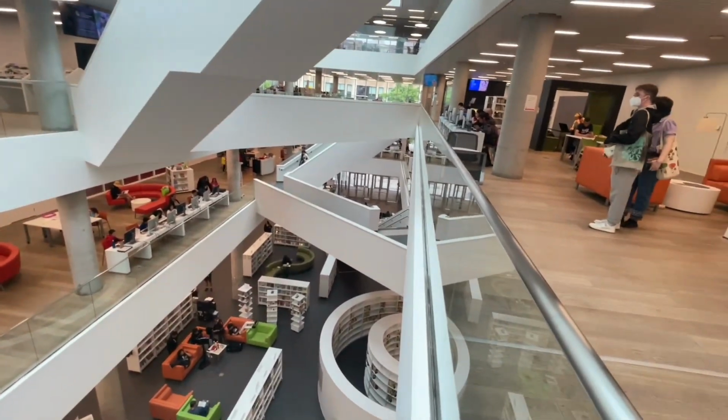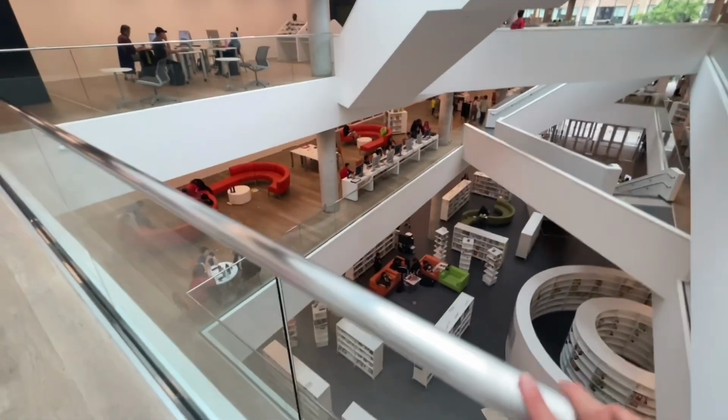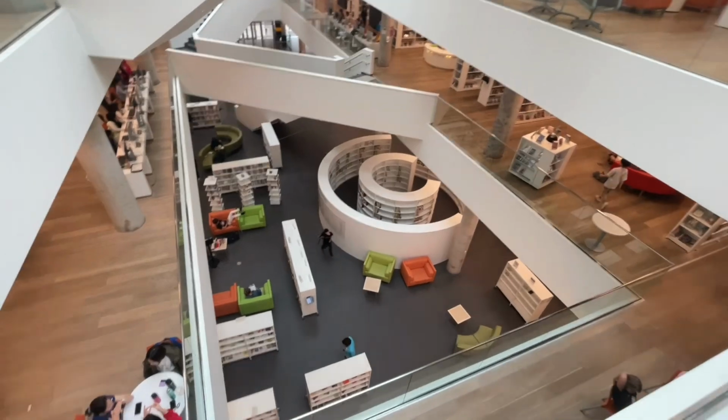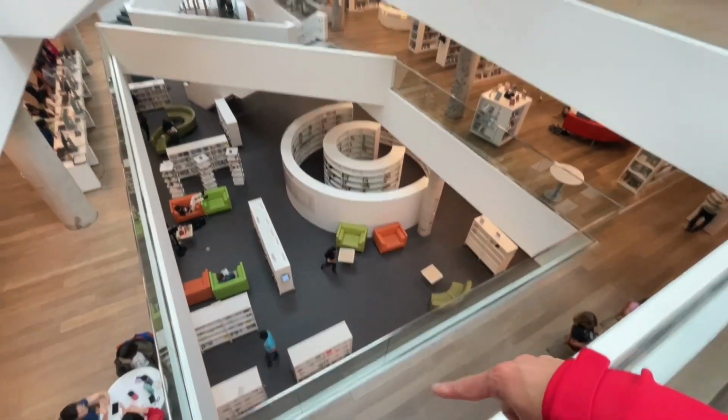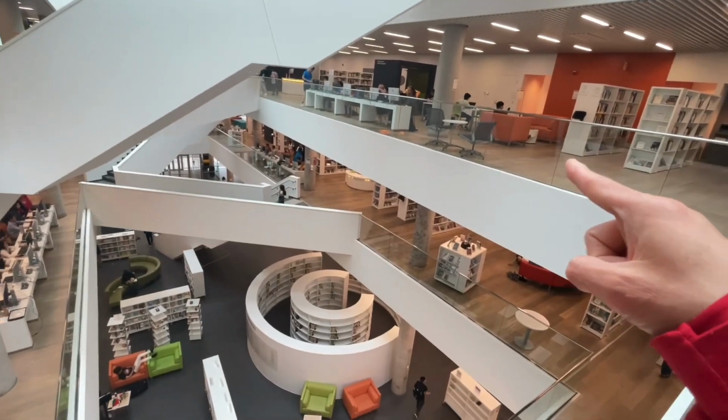Okay, so this is the third floor. That's the first, it's the second, and we're here, which is the third floor.